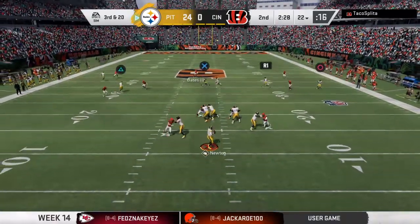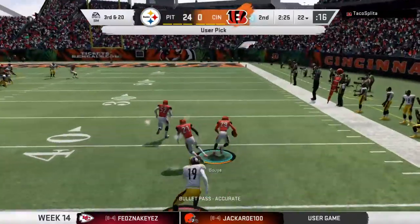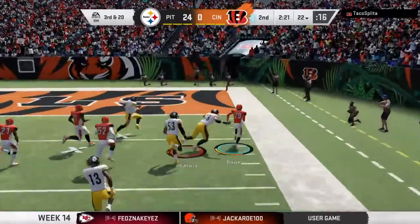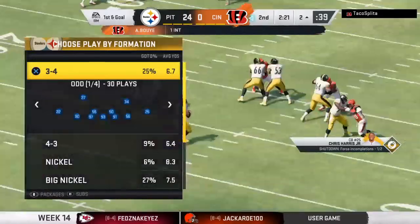Throwing on 3rd and long, Newton, into heavy traffic, and it's intercepted. A.J. Bouye with a pick.